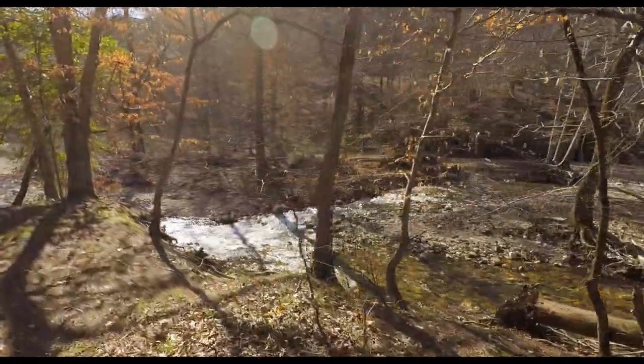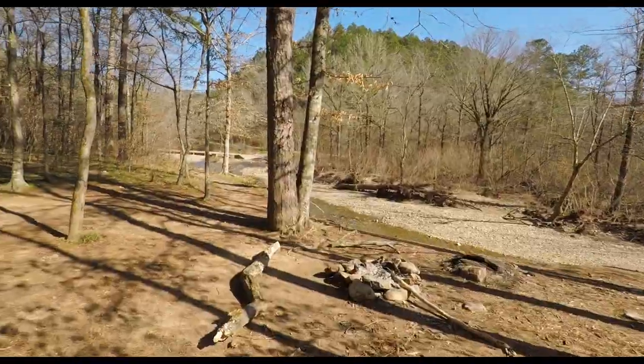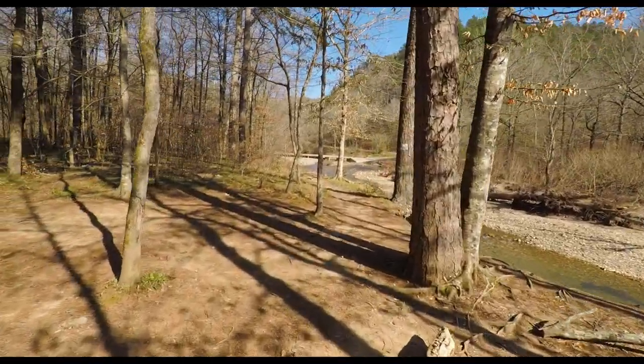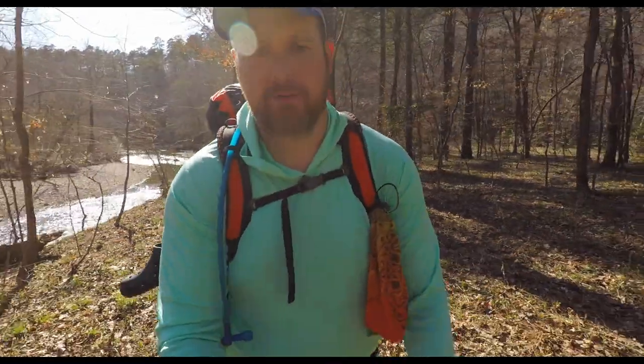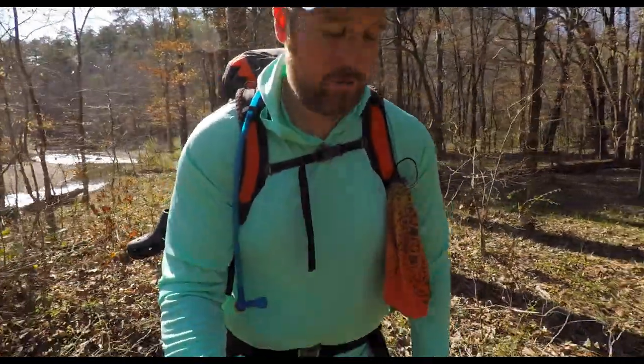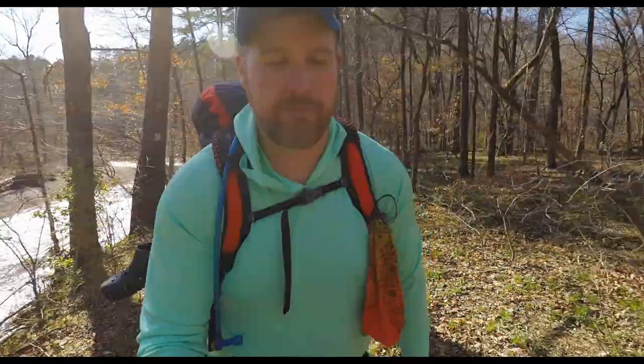Two water crossings right there, back to back, heading this way. But yeah, this is what I just crossed. That's the Little Missouri. So as much of a pain as it is to take my shoes off, put my Crocs on, cross, dry my feet off, and put my shoes back on, it feels great. Walking through this ice cold water, honestly, it's refreshing. It is a pain, but it is refreshing.